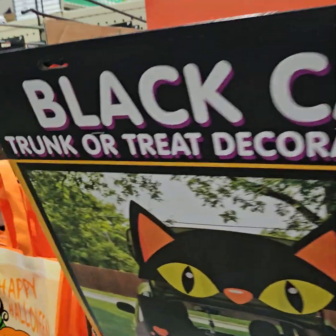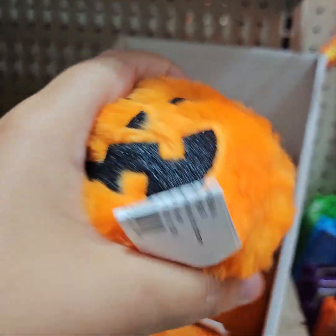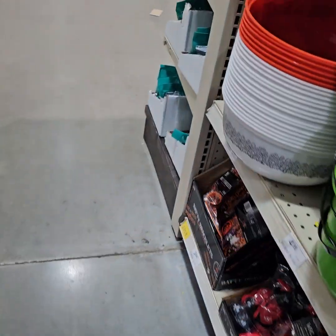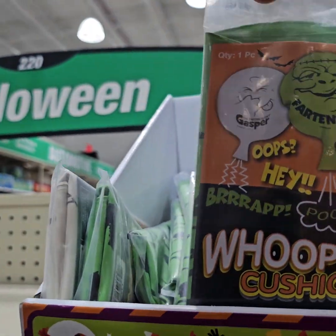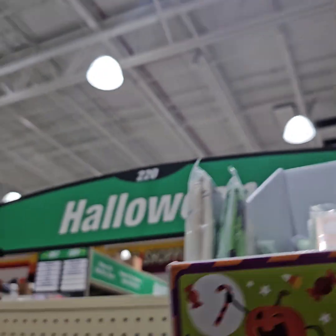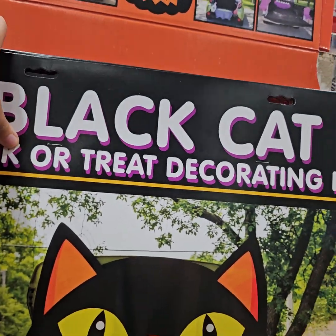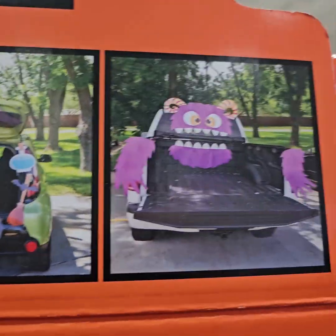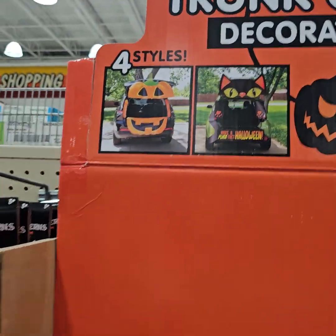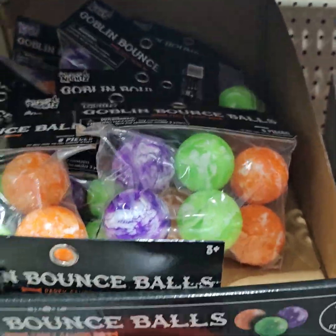Here are some pumpkin carving kits, and here's a bouncy ball, I think. Yep, it's bouncy ball. And a whoopee cushion. Why can I not talk? And these are cool. I haven't seen these before. The like trunk or treating decorating kits. So there's the pumpkin, the cat, the witch, and then the monster. And here are some more bounce balls.